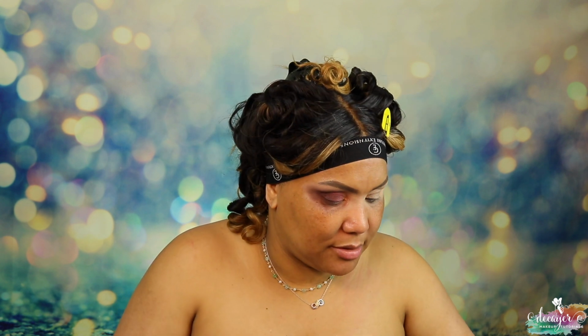And then we do have a liner. I think I can use this liner to tightline maybe. Let's see. This is the liner I got in my BOXYCHARM, and this is from KVD, and this shade is Prolust Brown 20.